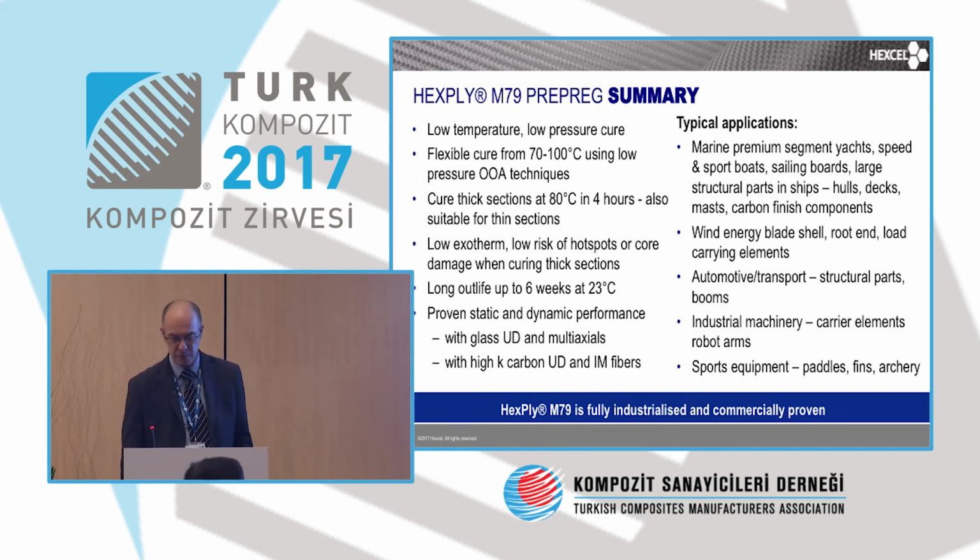So the fact of having flexible cure, 70 to 100 degrees Celsius, helps in getting out of autoclave processing. I tried to demonstrate that you can cure 6 surfaces. Again, stop by and see us. This part is really worth taking a look at. Reducing the exotherm, less risk of hotspots, of core damage, and the possibility to use co-curing. And at the end of the day, the outlife is still an improvement, but you can use it as well with either glass or carbon UD or IM fibers. That's really a very flexible, very versatile type of prepreg.